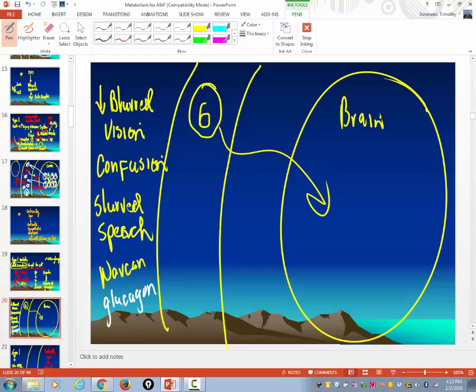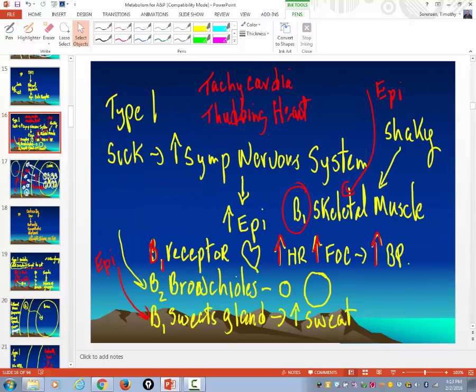So that is the effect of epinephrine in metabolism and the signs and symptoms of hypoglycemia, which are basically produced by the effects of the sympathetic nervous system and epinephrine. Now, from a clinical standpoint, this is important, right? Again, where do you have beta receptors? You got them all over, but you got them in your heart, bronchioles, sweat glands, skeletal muscle.